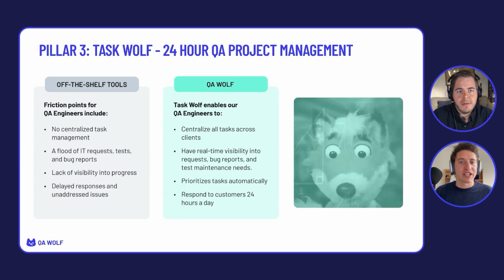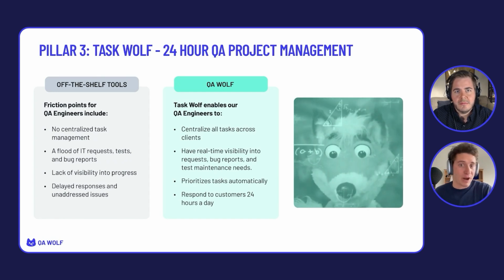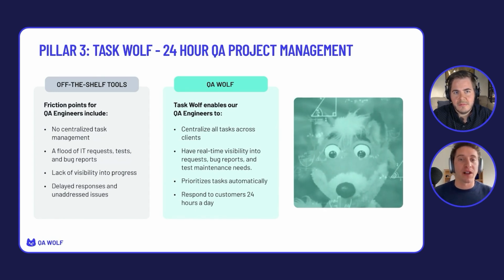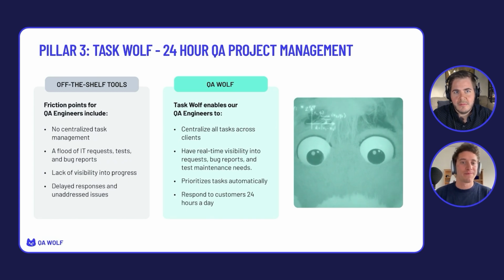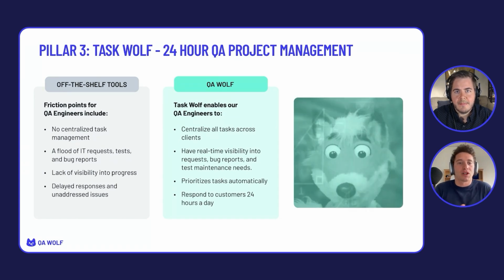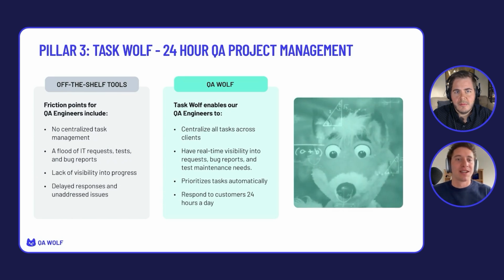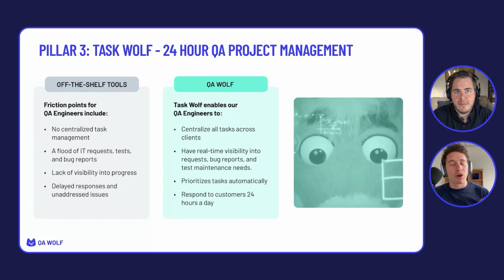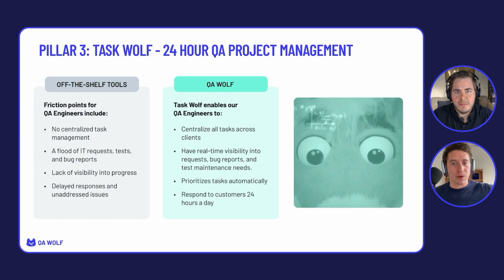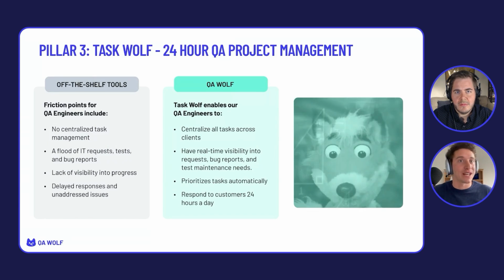Well, similar to air traffic controllers who have custom tech for the specific job, we've built a custom proprietary task management system for our QA engineers to use, which ensures that they can manage this flood of requests and be responsive to customers. The reality is that without this purpose-built tool, managing the workload would be extremely error-prone and inefficient no matter how skilled your QA engineering team is. And this becomes more and more challenging the larger that you scale. The only way to manage the flood of information that we manage was for us to build this centralized task management system. We tried to use off-the-shelf tooling and it just didn't scale.